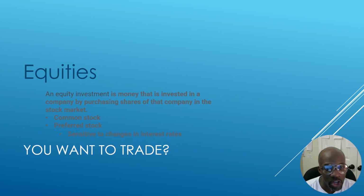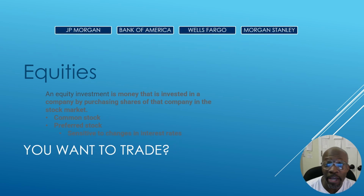All right. So JP Morgan, Bank of America, Wells Fargo, Morgan Stanley, those are some of the banks that do offer preferred stock. You can just go to your broker. You can do a stock screener. Put in for preferred stocks.